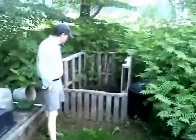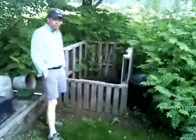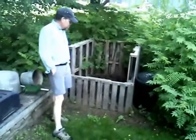Have you guys gone to sleep yet? Show us the compost thing, because it's a little bit like what we've got. The composting is loathsome. This is our loathsome compost. Okay, it's not too bad. See, ours is like that, but it doesn't have such high sides.